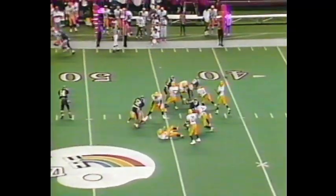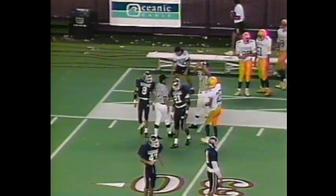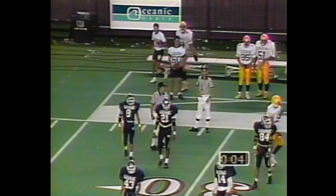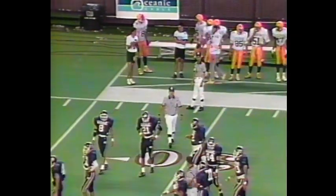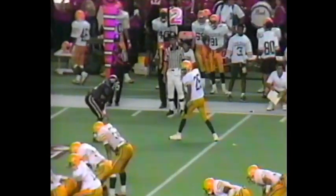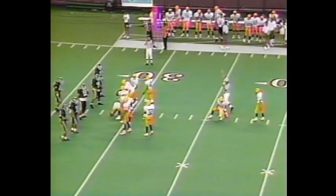2nd and 2 at the 47. Dropping back. Cabinion has a man open down the sideline, and he is brought down inside the 30, and that stops the clock. And almost breaking it for the touchdown was Keone Kea. What a big play that could have been with time winding down. You're looking at the number 1 receiver in the league right now, Keone Kea, and you can see why. Puts a good move on the Waianae defender, gets his hands on the ball, looks it right in. 145-pound senior.